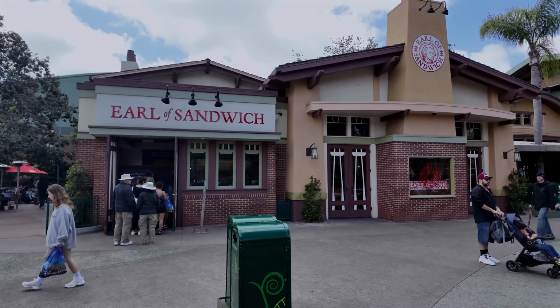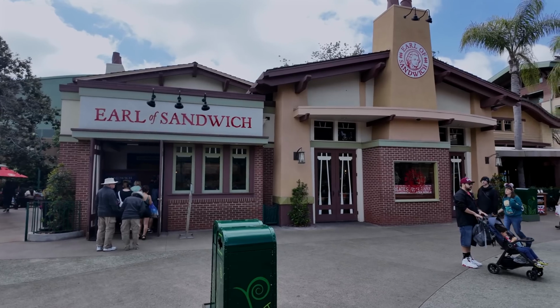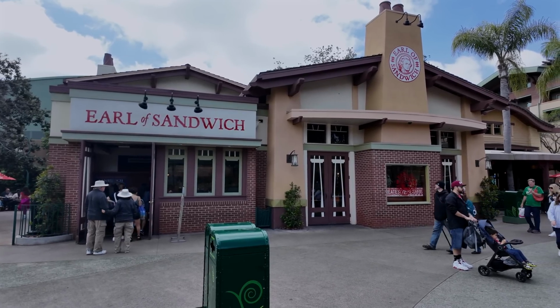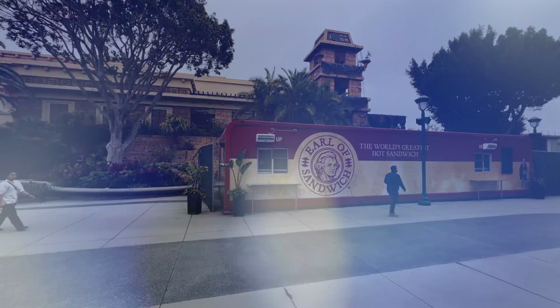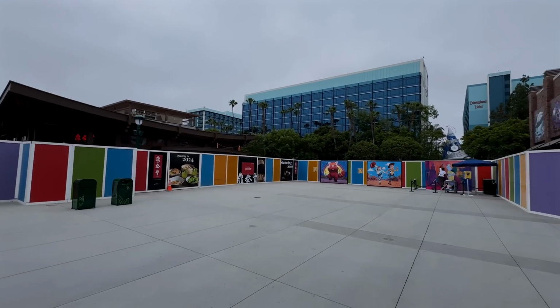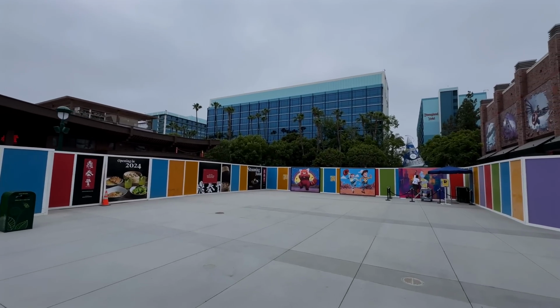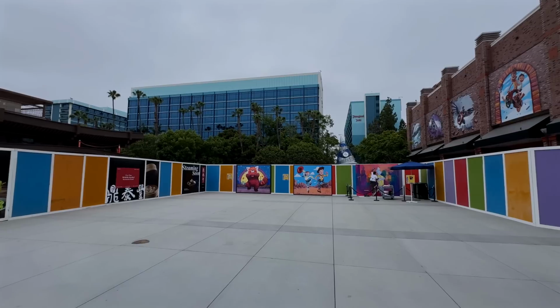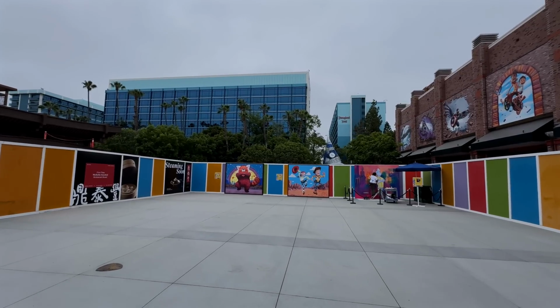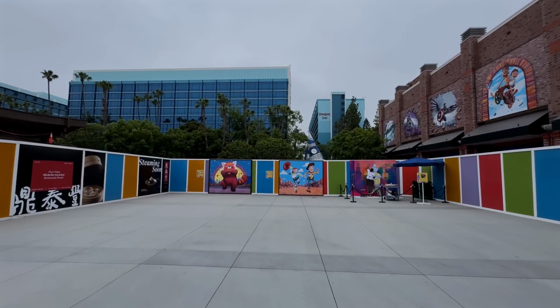So it's not over, it's not done, but certainly the original plan has been paused or canceled. Meanwhile, elsewhere in Downtown Disney, last week we reported that the new bag check had been opened, and that they were probably going to close the other bag check, the Sorcerer's Hat bag check. That has in fact happened.